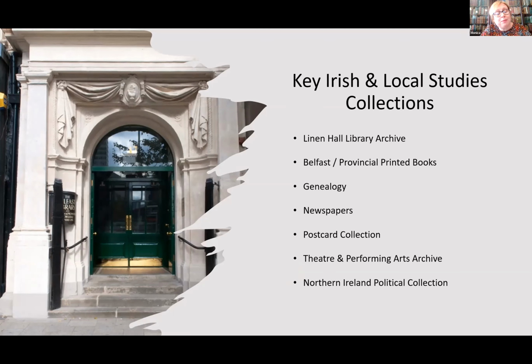And finally, a quick mention about the Northern Ireland Political Collection, which is the definitive archive of the Troubles and the subsequent peace process. Since 1969, it has been collected without fear or favour and has amassed 350,000 items, including literature, posters, ephemera, press cuttings, and important archives such as the Northern Ireland Civil Rights Archive and the Northern Ireland Women's Rights Archive. This too has museum accreditation.